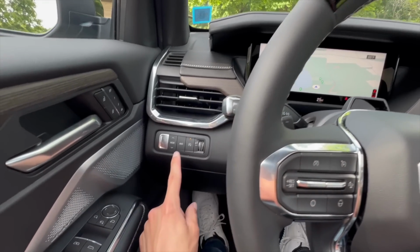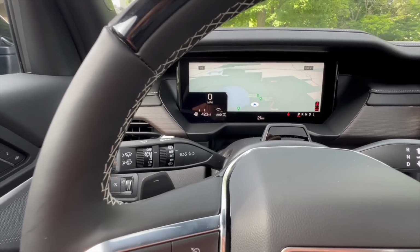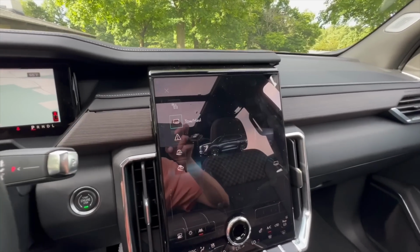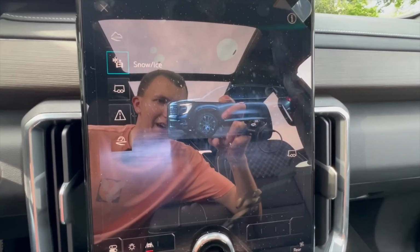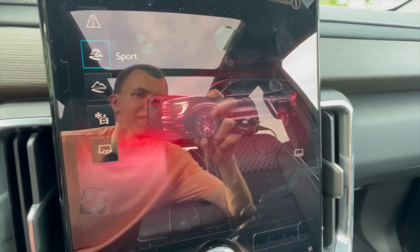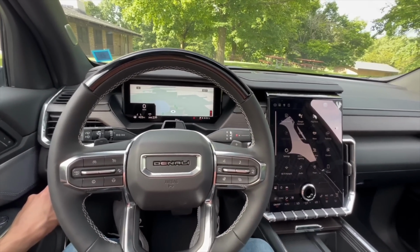And then your little all-wheel drive button down here, when I hit that, you will see down in the bottom left corner, it will activate your all-wheel drive. And then your little drive mode selector right here, if I hit that, it'll show me I'm going to tow haul mode right there. And then you have that snow and ice mode, very icy and blue, very cold looking. And then sport mode turns everything red. So kind of neat to see we still do have some drive modes here in these cars like this.